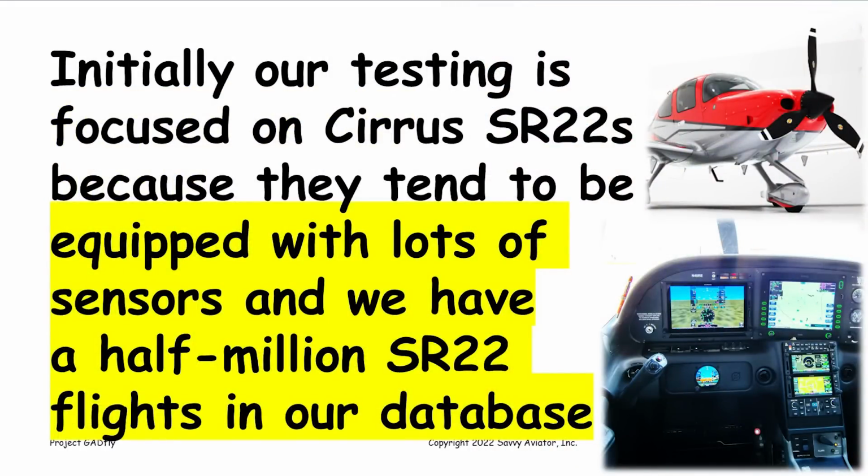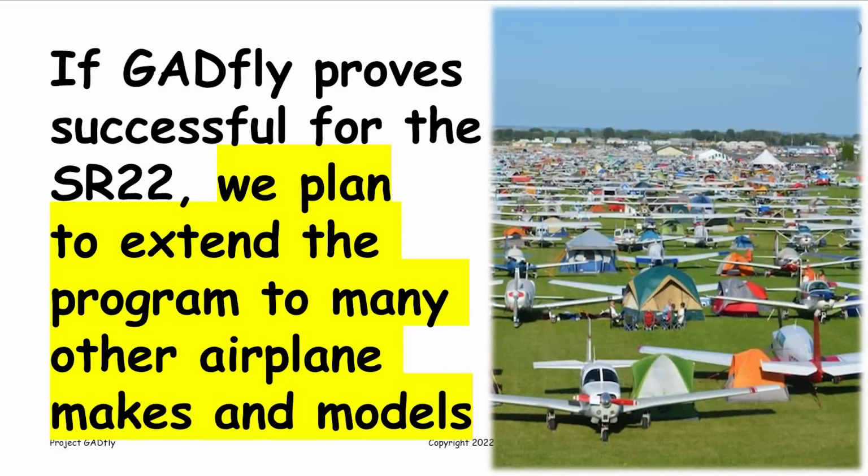Our initial effort in this area, we're focusing on the Cirrus SR-22 for two reasons. First of all, the SR-22s tend to be very well instrumented. They tend to have lots of sensors, so we've got a lot of interesting data to work with. And also, we've got a lot of SR-22 flights in our database, probably about 500,000 flights. So we've got a lot of training data for machine learning, which is really important for something like this. If Gadfly proves out to work for the SR-22, then our plan is to generalize it to lots of other aircraft makes and models. But we're starting out with the Cirrus SR-22, again, for the two reasons I mentioned. We've got a lot of SR-22 data, and the airplanes tend to be very well instrumented.